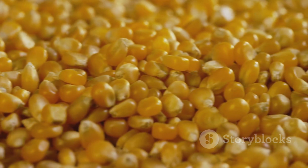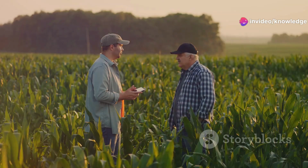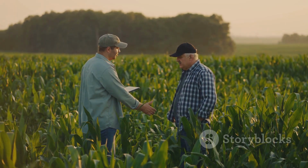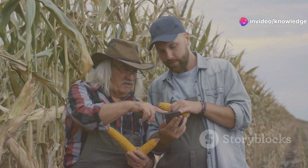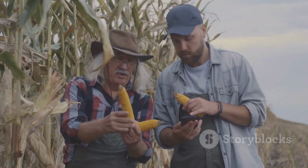There are many varieties of corn, each with its own characteristics, but only a select few make the cut for Cheetos. Frito-Lay partners closely with dedicated farmers across the country, working together to cultivate specific varieties of corn. These varieties are bred for the perfect balance of starch and moisture content, which is essential for achieving the signature crunch and texture of a Cheeto. This partnership ensures a consistent, high-quality supply year after year.